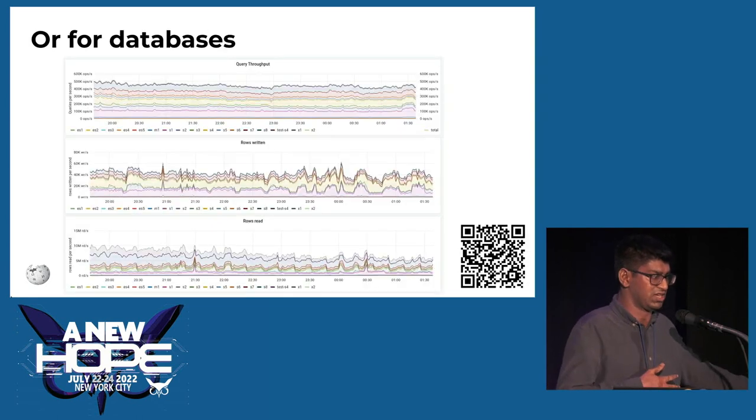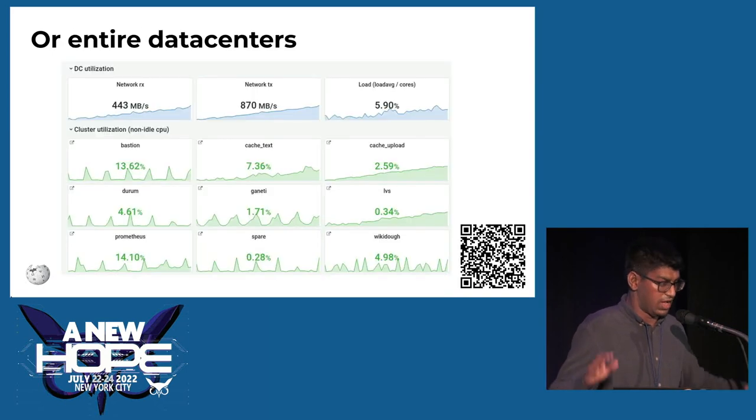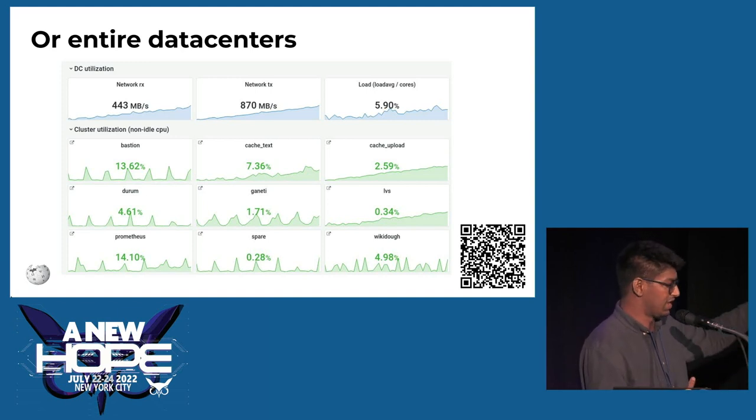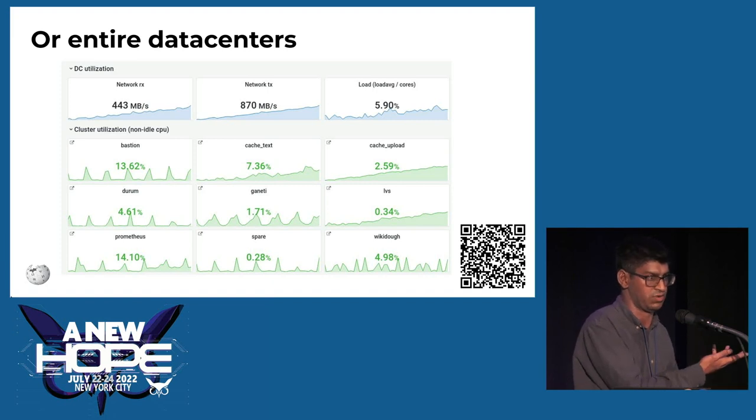And you can look at it at the database layer. This is an aggregated shot of all of the database rows that are being written and read to every single one of our database clusters. You can also look at it at the data center level. This is our Singapore data center, and you can see that Asia is clearly waking up and starting to access more data on Wikipedia, so the networking charts are going up. And you can look at how many servers there are in our data center. All of this information is publicly accessible, and anyone can just start browsing through it and learning things.